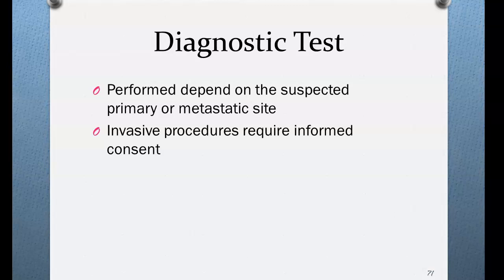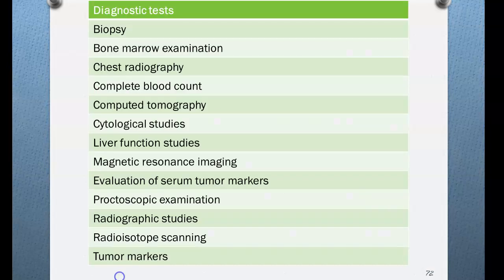If we're going to do a biopsy, an informed consent. So all of those things where we're actually putting in a needle, getting skin tissue, all of those things need informed consent. And they need to know risk versus benefits before they sign an informed consent.